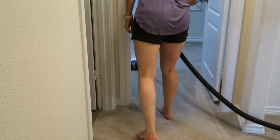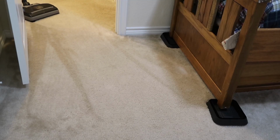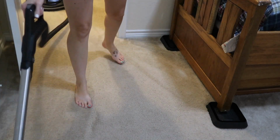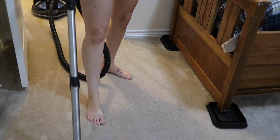So anyways, I just continue to vacuum the upstairs, my youngest son's room. I don't know if you have noticed this before, but we have these trays underneath the beds, and what those are for is to catch bugs.